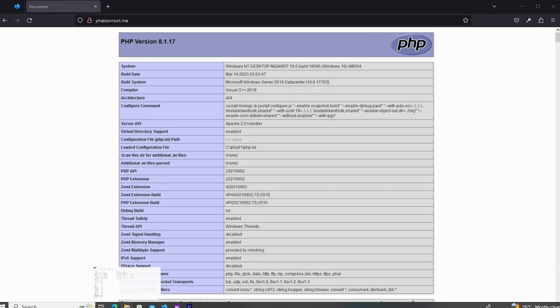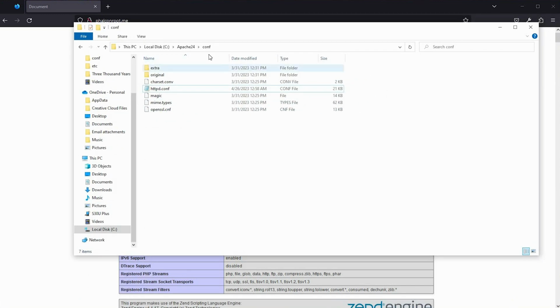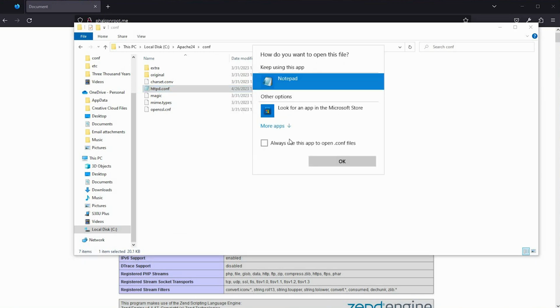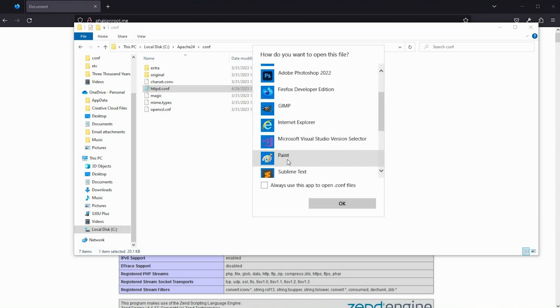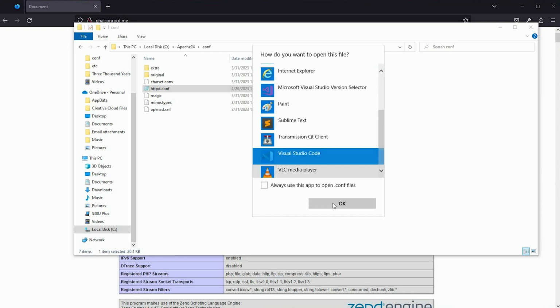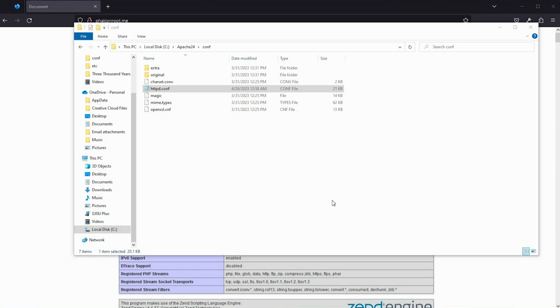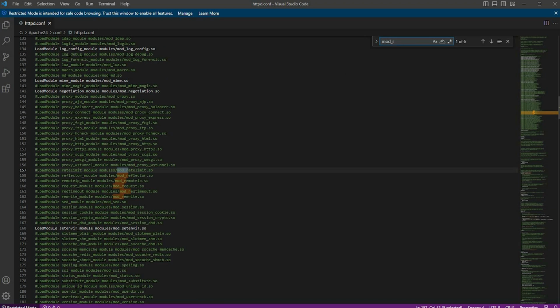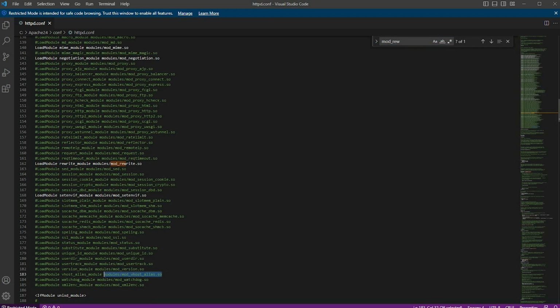Before you start your project, you need to enable HTTP rewrite mode. So go to the httpd.conf file. First go to the Apache24 folder, then conf, and go to the httpd.conf file. Open it, search for the rewrite module option, and uncomment it. Save and exit.